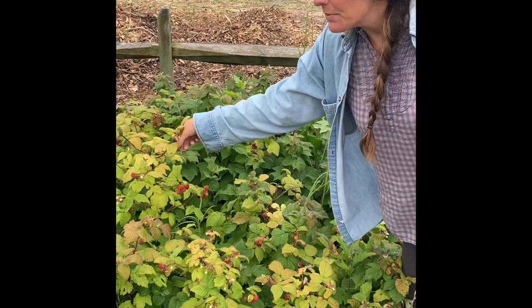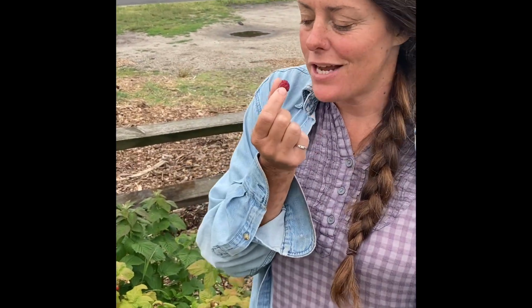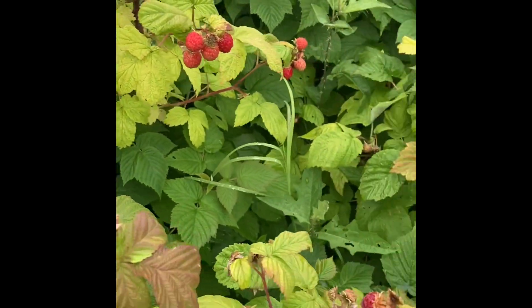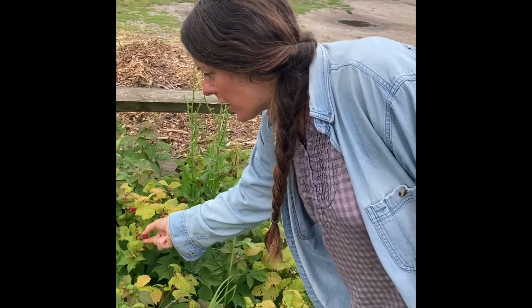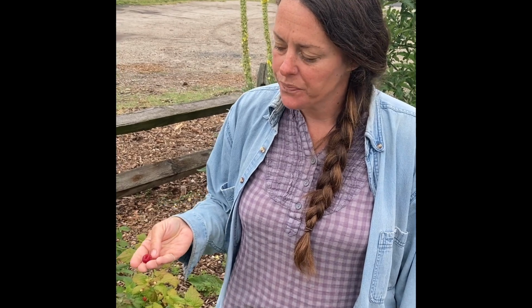This is our raspberry patch right here, and we're in the middle of June, and so we've got some delicious raspberries to try. You gotta wait until they're dark red. You don't want to pick them when they're light pink. You're trying to wait till they get to that red, that dark red color.